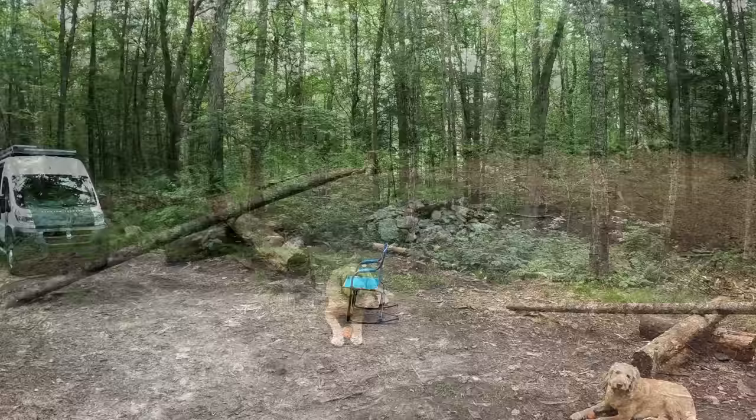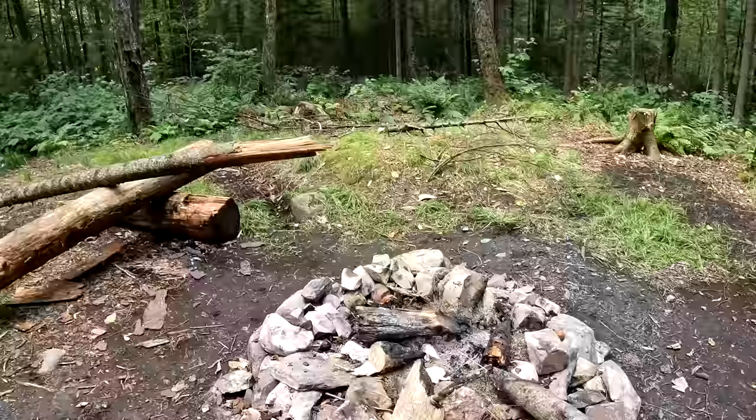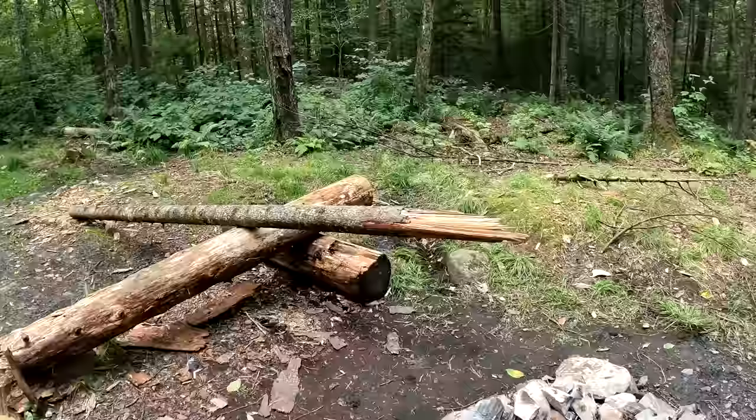All right, the campfire ring here needs just a little bit of maintenance. It's piled high with ashes and doesn't really look usable. So I'm gonna clean it up a little bit and then chop this log up if it's dry. I think it might be, but it has been raining a lot here.